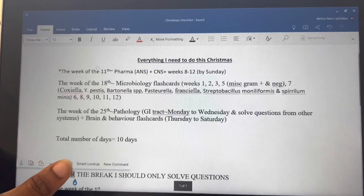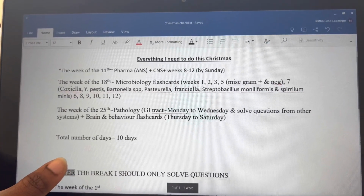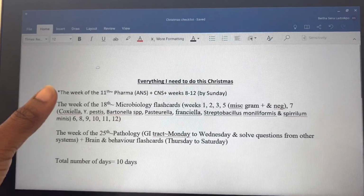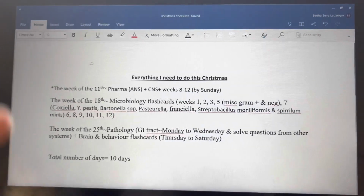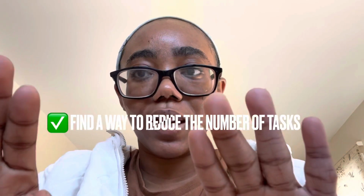But after the break, I only want to solve questions, and that's the week of the first. But depending on how well these go, I'm going to structure my time. So I noticed that I have a mind map, for example, for week 2 for microbiology. So I'm not going to be making flashcards for that week because I already have a mind map. So I'm going to learn from the mind map instead of flashcards for just that week.